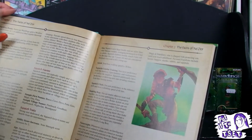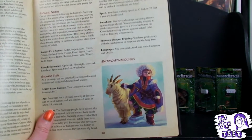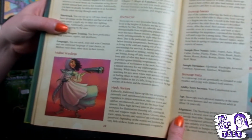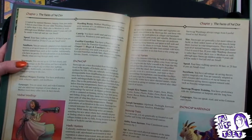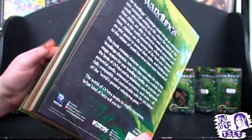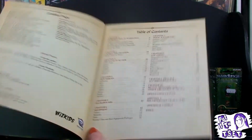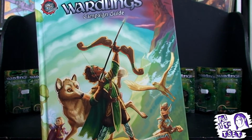Yeah, okay, so the Squatch are kind of like elves, but not quite. And the Snowcap are kind of like dwarves, but they're not. The Midbari, I don't know what they're kind of like, but they're kind of like something. But they are all races that are in the game, believe it or not. It just so happens that you can't play as any of those races. Yeah, I kind of think it's doing a bit of a whitewashing with the characters there. I suppose trying to make it simpler, more designed for kids, easy to pick up.